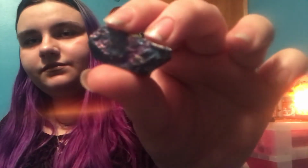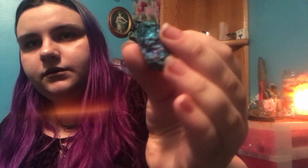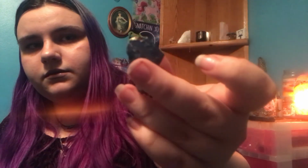Next is peacock ore. Peacock ore is so beautiful because of the different colors from purple, blue, and green. And I have a little piece. I think this is perfect. I feel like a Native American would really like one of these. Sorry if that's offensive, but I have a weird Native American association with it.